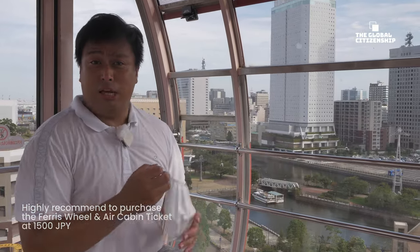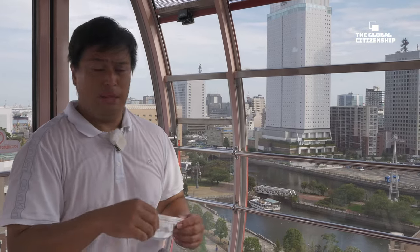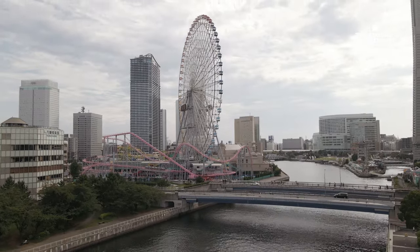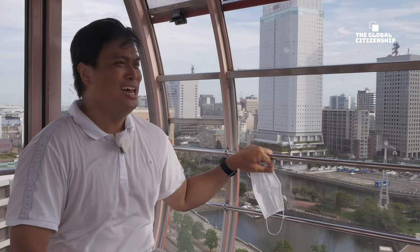I'm scared at the moment. I was telling the group that I can't stand heights, and the fact that this is going at a slower pace is making me a bit anxious.